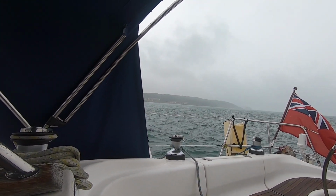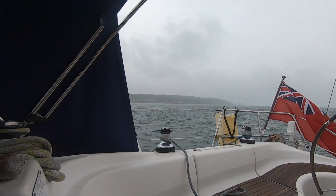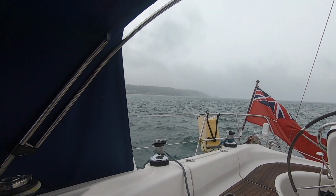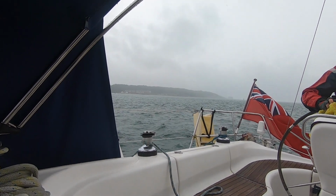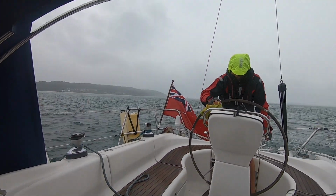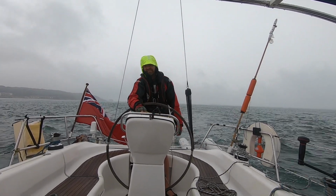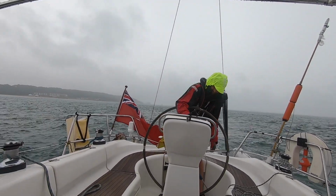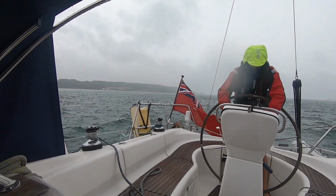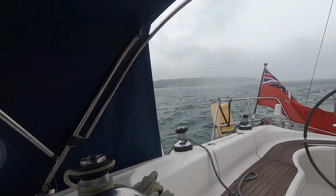We have a boat. I can't see the instruments, which is just soaked. It's that fine rain that soaks you through. He's enjoying himself. Look at his little face. Everything is very, very slick here. It could be worse. It could be worse.